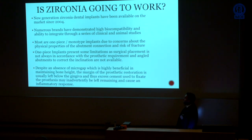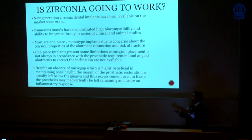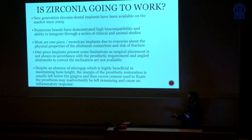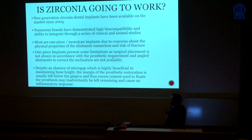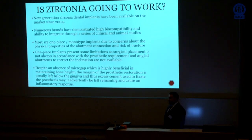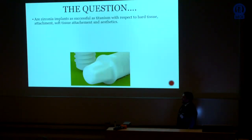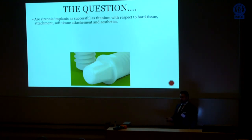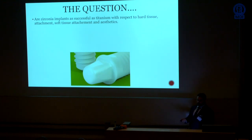So, despite the absence of micro-gap, which is highly beneficial in maintaining bone height, the margin of the prosthetic restoration is usually still left below the gingival margin. Obviously you need to cement the prosthesis, so cement excess can inadvertently be left behind and therefore cause an inflammatory response. So, the question for my study was, are zirconia implants as successful as titanium implants with respect to hard tissue attachment, soft tissue attachment, and aesthetics?